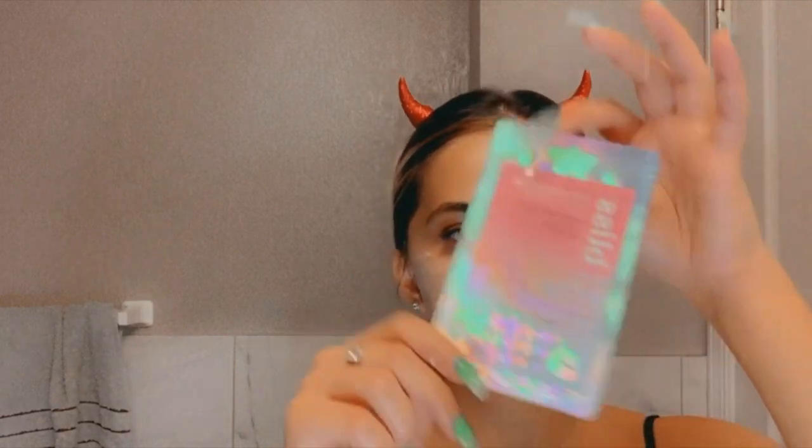So the next thing I use, and I don't use this often, I use this maybe once a week. It's gonna be from BLISS. It's the I Got This Deep Puff and Brightness eye patches. So it's just gonna be the hard part.